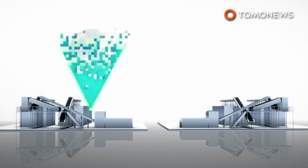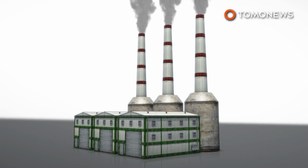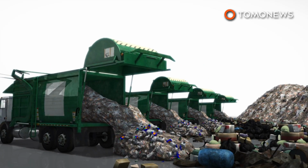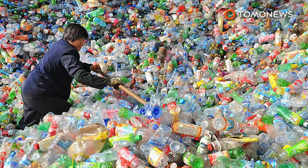UK recycling firms are now looking to Malaysia and Vietnam. However, both those countries have capacity issues. Unless other alternative markets can be found, the plastics will have to be sent for incineration or dumped in a landfill. Well, we could always start launching all of our garbage into space.